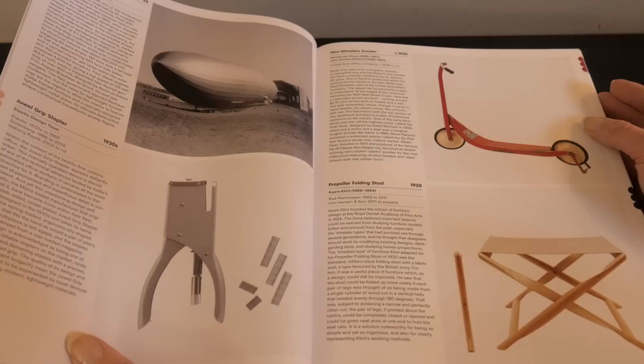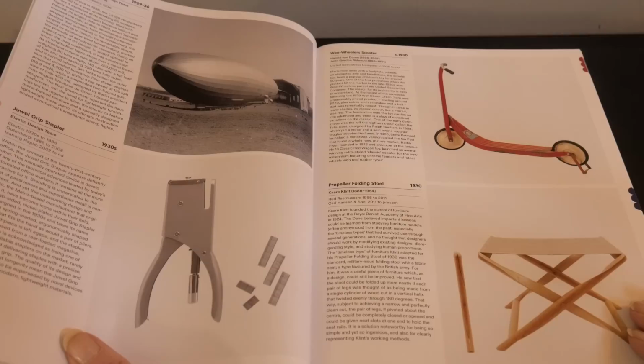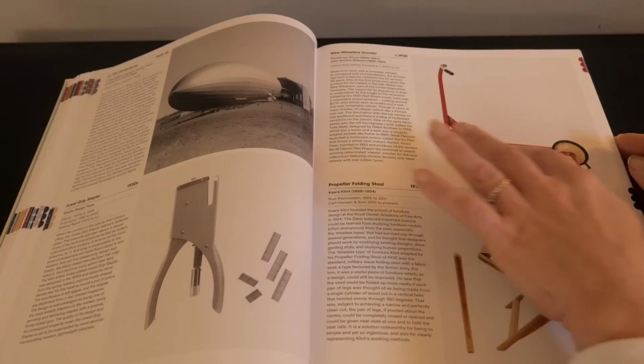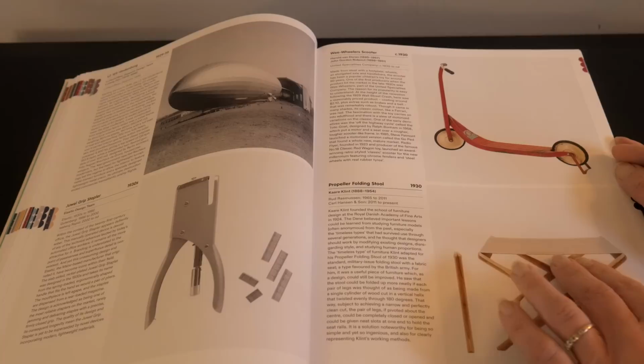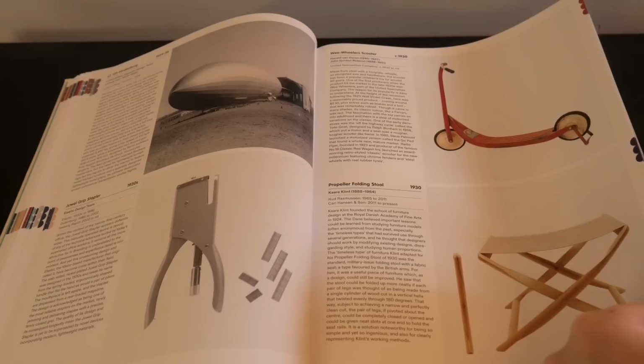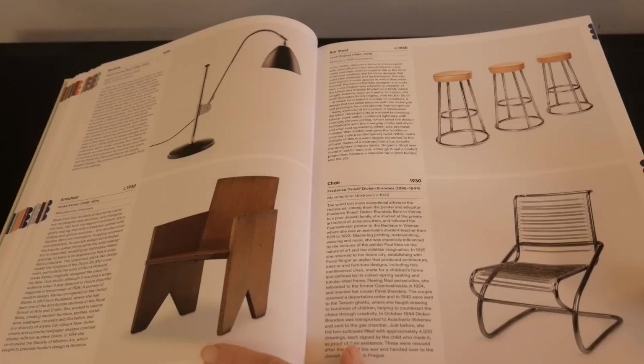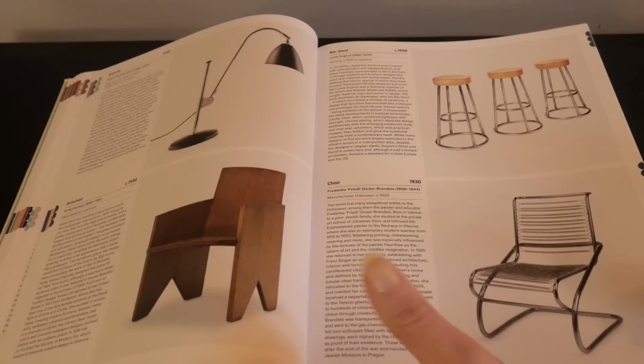Okay. Then here we have the jewel grip stapler. Wheeler's scooter. It's cute, 1930. The propeller folding stool. Over here, best light. It's a pretty light. A lamp. This looks very old. It's an armchair. It's kind of strange. It looks very basic compared to the others from before it.